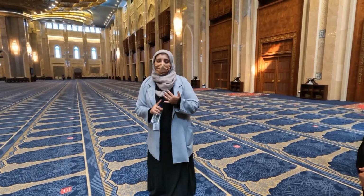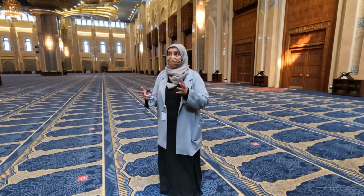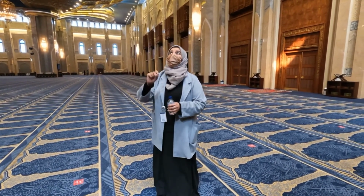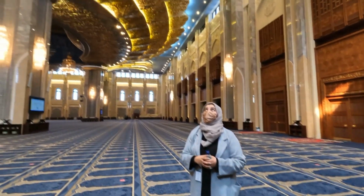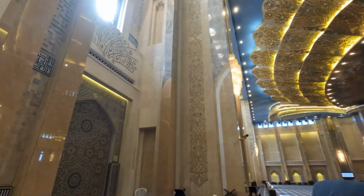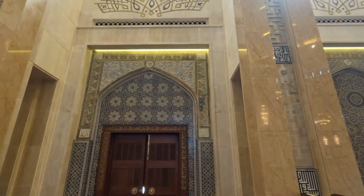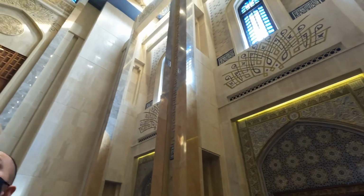They've hired a lot of people to work on this project, 50 engineers, 450 specialized workers, and most of those specialized workers worked on decorating this mosque. Okay, so we have different forms of decoration. We have the gypsum carving, we have the Moroccan mosaic, we have carving on the stone and on the marble.